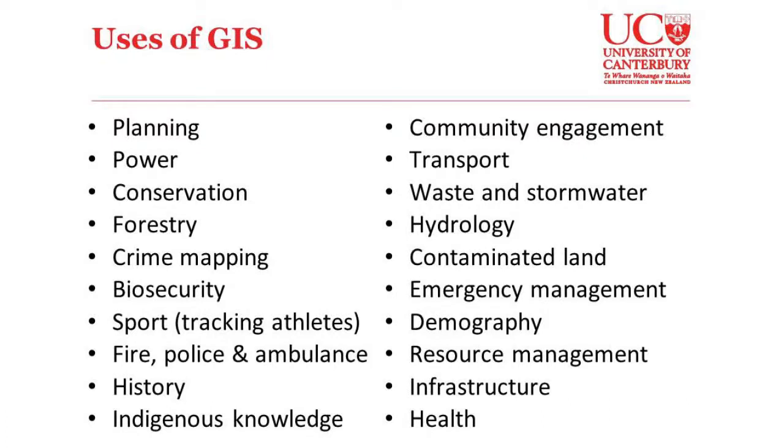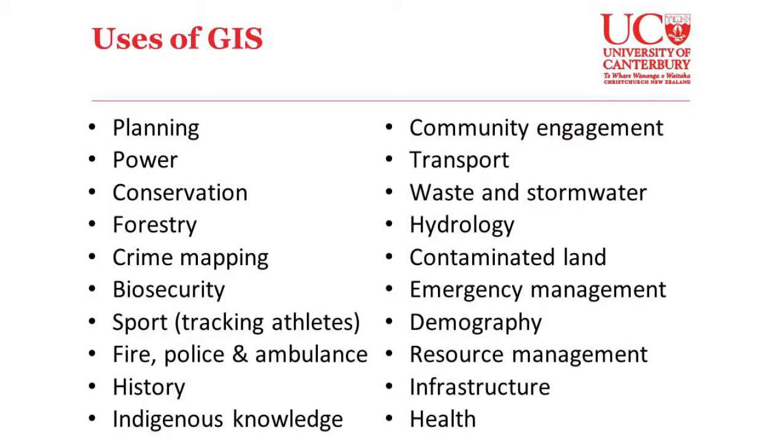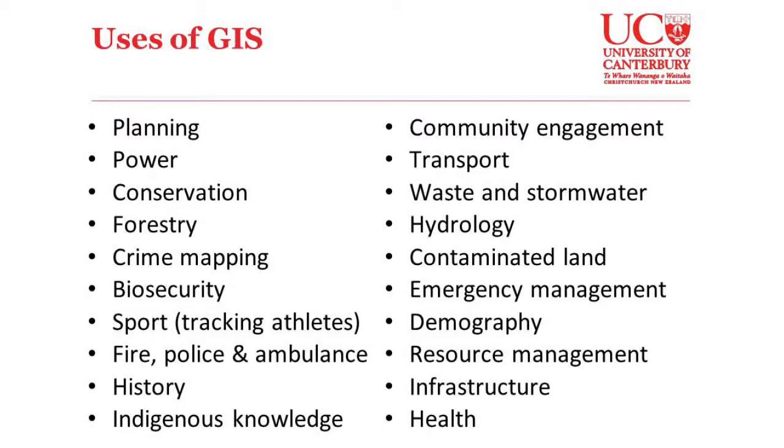These are the sorts of uses, the sorts of things people do with GIS now. So there's a whole range of stuff. Some of them are overtly science, some of them aren't, but the police use it for crime mapping. Sport now, they track athletes. So they use GPS to track how their rugby players do it. They see how fast and how much of the pitch they're covering. Resource management, census data, hydrology, wastewater, transport, etc. And I'm going to talk about a study that's about to happen in Christchurch using GIS in terms of rebuilding the city as well. So it's used in a whole range of things.